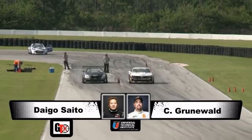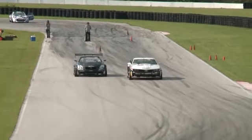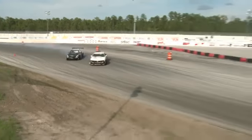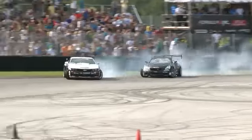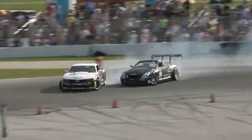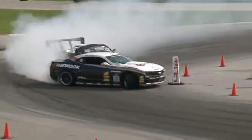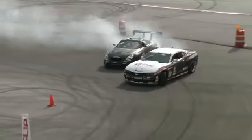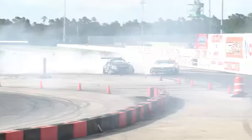Let's see how Conrad comes to the traps. Daigo's got that Garrett turbo on his car, hunting a V8 right now. Daigo all over him, 75.3, 10 miles an hour slower. A lot of angle in this Camaro. You'll see Daigo sacrificing angle in order to stay close to Conrad, but really matching him, staying on his door.